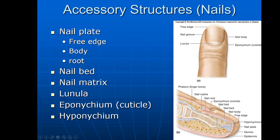The eponychium is the cuticle, so this little strip right here. And then the hyponychium is where the free edge meets the finger right here. So eponychium is the cuticle here. Hyponychium is underneath the free edge.